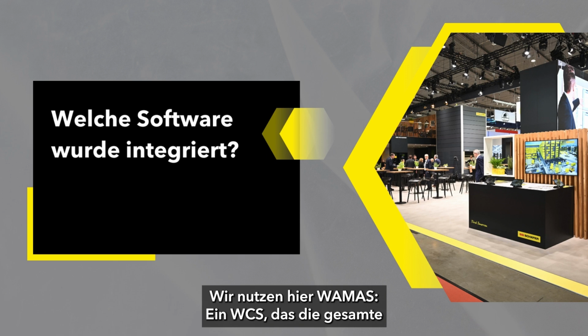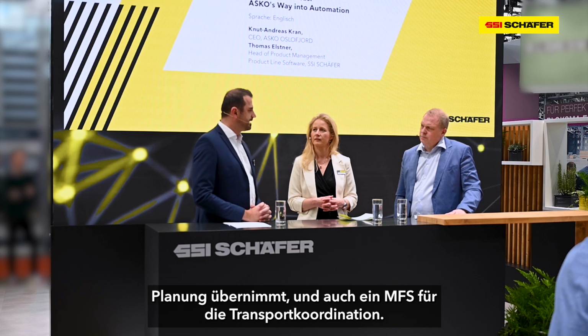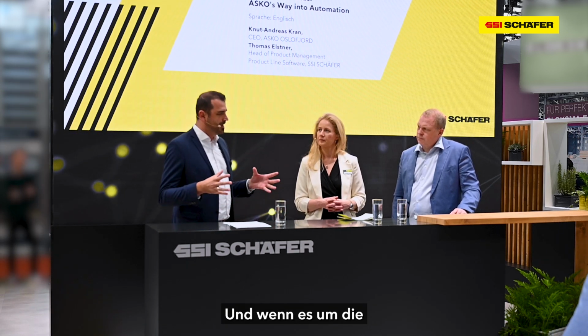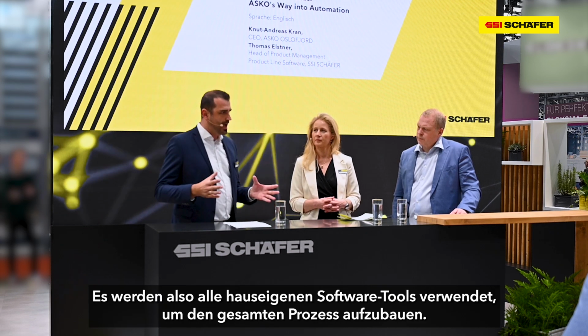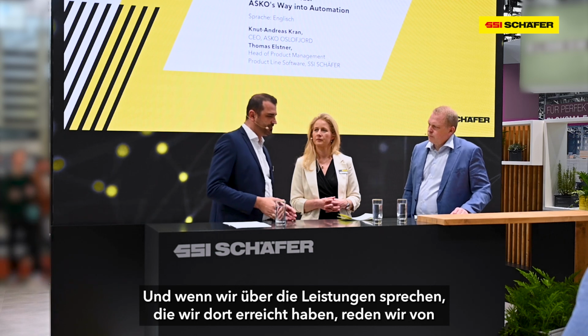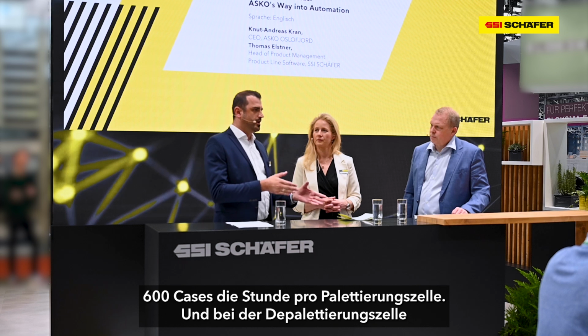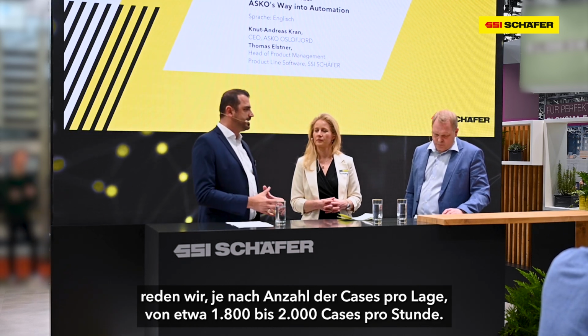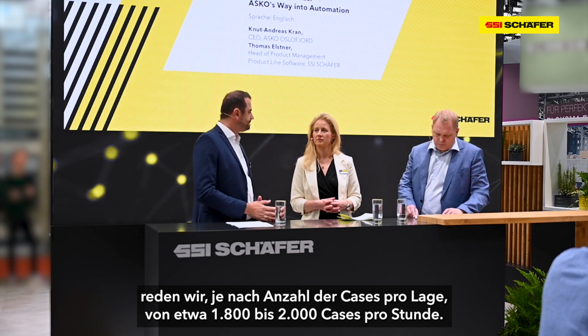We have Vamas there as a WCS handling all the planning, and also MFS with the transport coordination. When it comes to the robot control and the vision, there is Vamas Robotics. So all house-made software tools are used to build up this full process. When we talk about the performance we achieved, we talk about 600 cases an hour per palletizing cell. On the depalletizing cell, depending on the cases per layer, somewhere between 1,800 and 2,000 cases an hour.